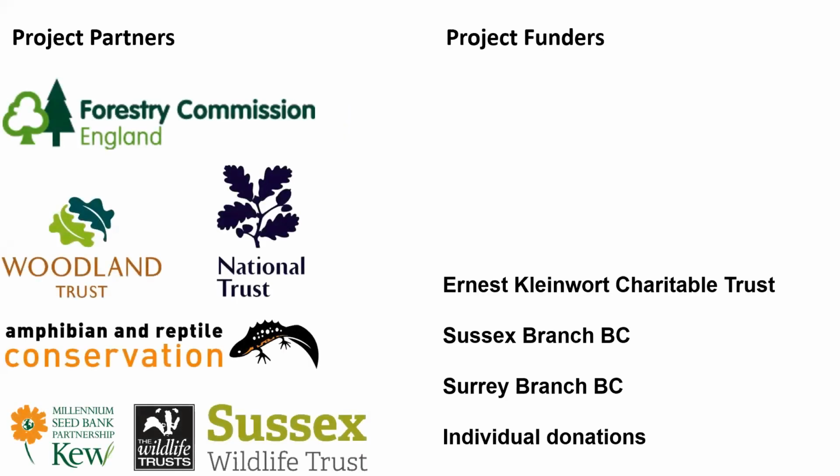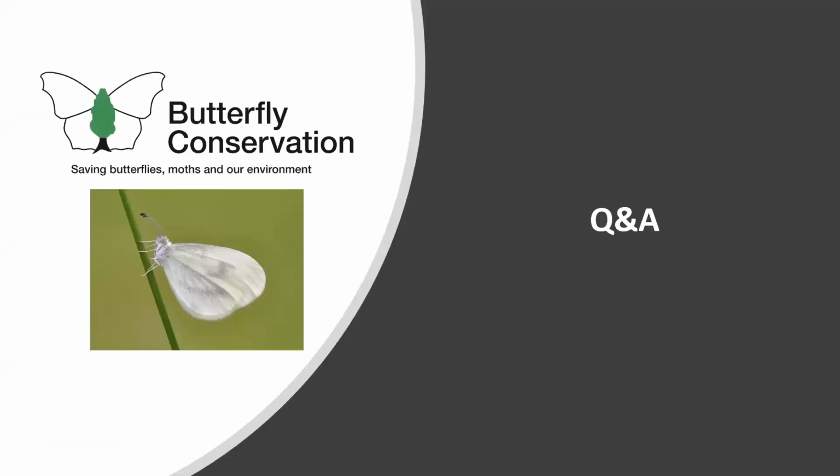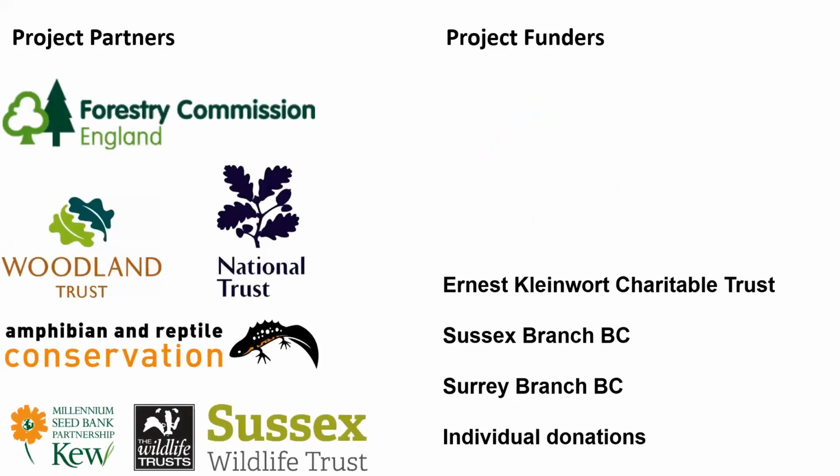Yeah, and just some of our partners in terms of funding. Like I say, without people like the Forestry Commission allowing us to go into the woods, do the practical work, do the surveying, the project wouldn't have run from day one. Same with the wildlife trusts, and the lottery for actually funding the project as well.